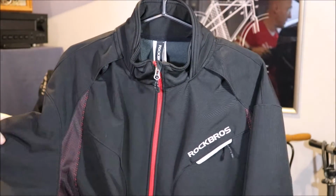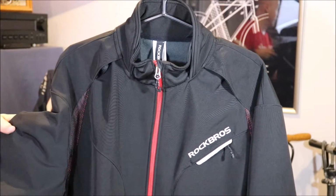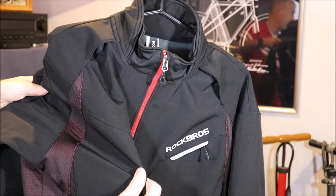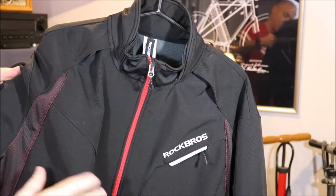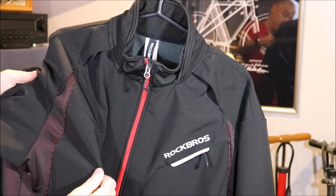Now if you look at the side, you can see the different coloring here right in the pit area. This is venting, so you've got some mesh material here and a little lighter material underneath. There you can see that. It looks like little dots there in red. It's got a black mesh on the outside with a red material underneath. Again, a nice little accent there to this black coat.